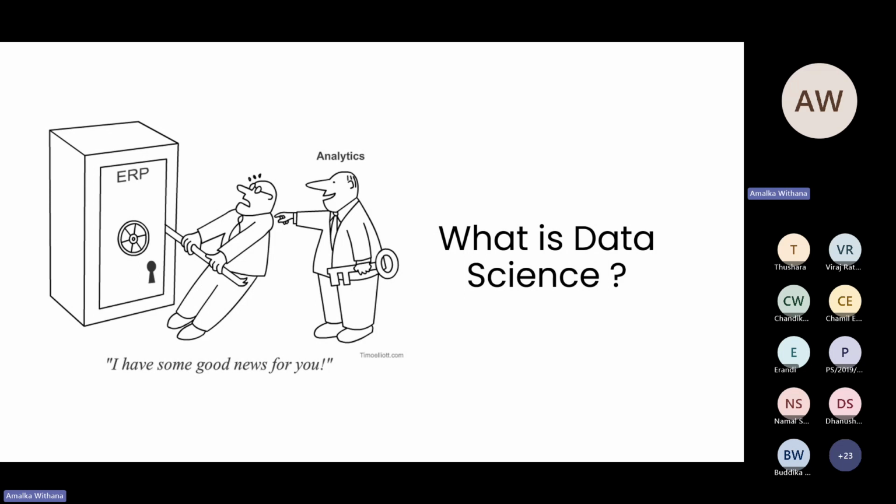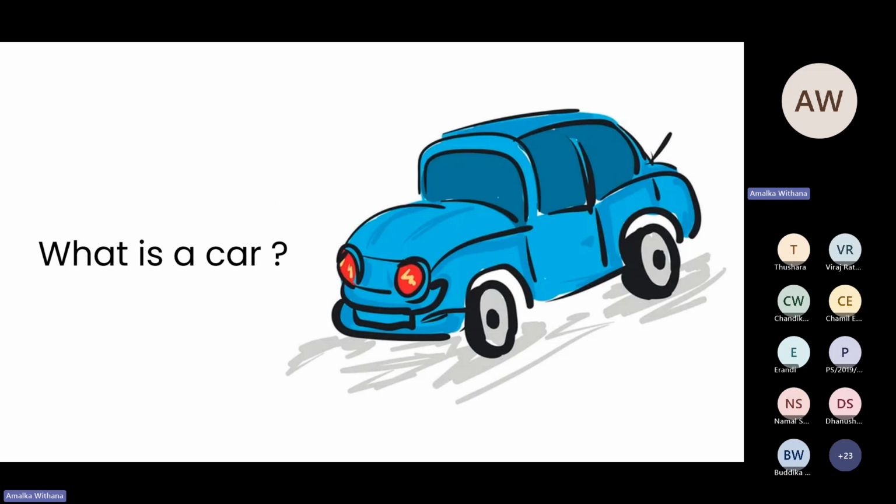So what is data science actually? Before that, let's answer this question: what is a car? We know that a car is a moving vehicle with four wheels and an engine, or a mechanical or electrical battery, taking a person from one place to another, if he can drive himself, or otherwise he can sit in the bus. Likewise, we know all the stuff.